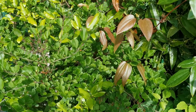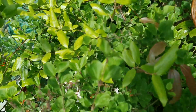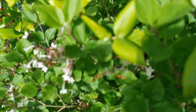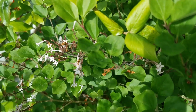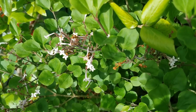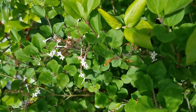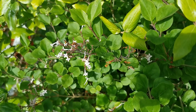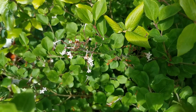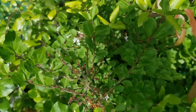Continuing here, I have the last of the fragrant plants I can show you in my back garden, and this is Syringa Palibin. That is another Korean lilac, also a very good fragrance, and the combination of this with Miskim really makes my garden super fragrant in April and early May.